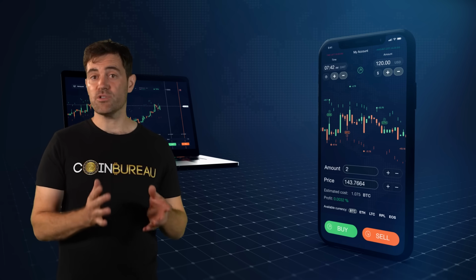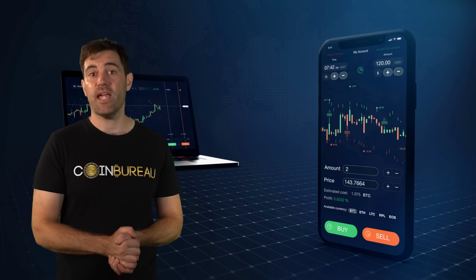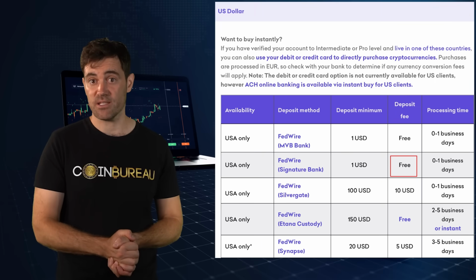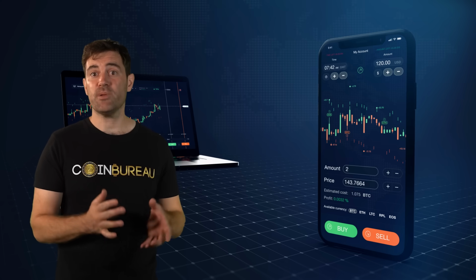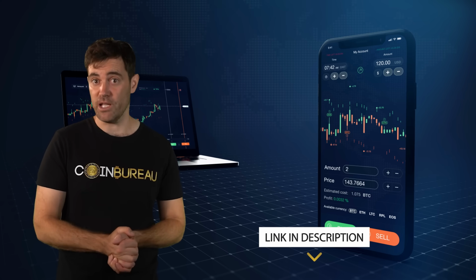But what if you want to avoid those pesky deposit fees? Well, you should know that every currency supported has a free deposit option. For example, you could use a FedWire via Signature Bank if you're based in the US. Or if you want to deposit euros, you can use SEPA or SEPA Instant via ClearJunction. I've placed a link to all the deposit methods and fees below for you to browse at your leisure.